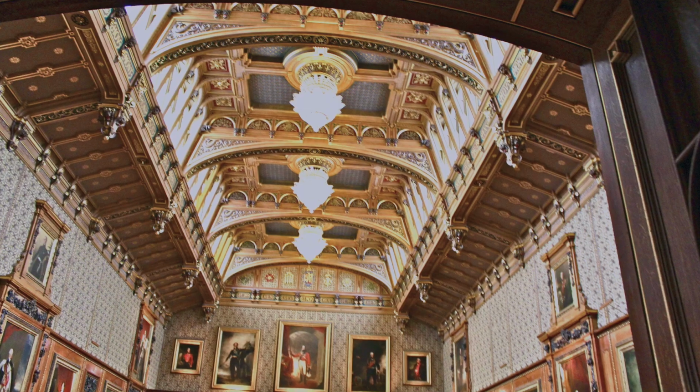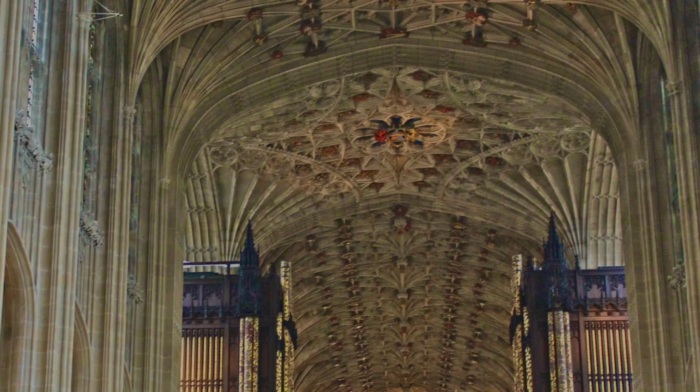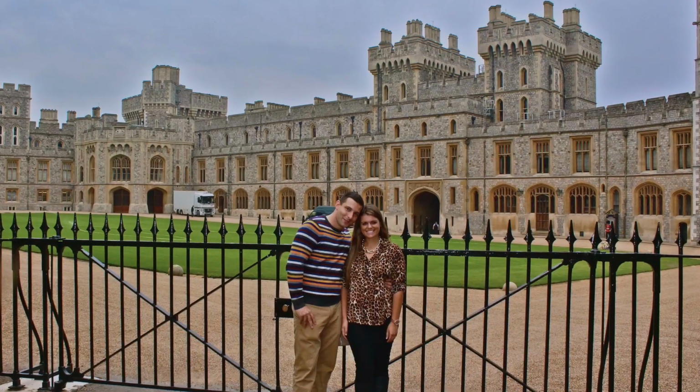Notable highlights are the state apartments adorned with exquisite artwork, St. George's Chapel, which is a prime example of Gothic architecture, and the sprawling Windsor Great Park.